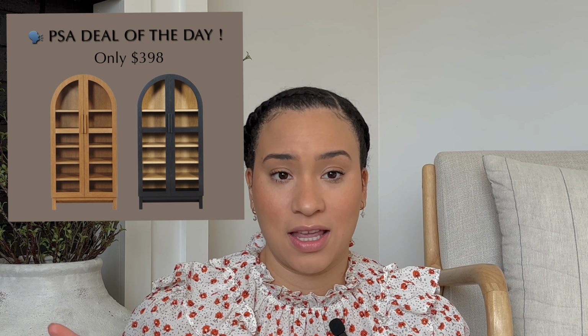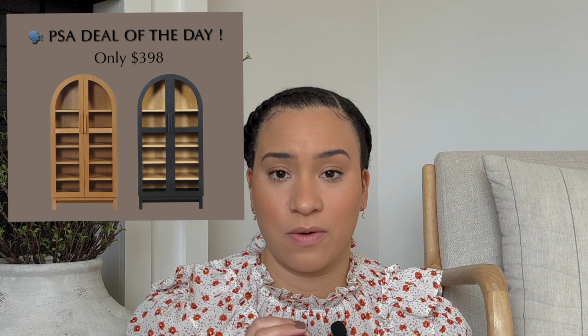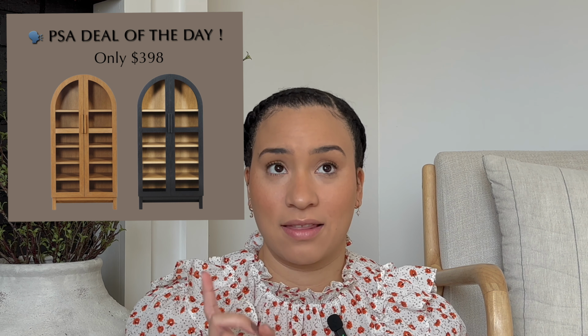Another item that I actually really wanted, but I'm not sure if I want it anymore. Y'all have seen it. It is these arched cabinets. It comes in a natural tone and also a black and natural tone. I linked it on my LTK as well, but you cannot beat the price. It's enclosed, it's arched shelving, it's just amazing. That cabinet is amazing. I will definitely say that.